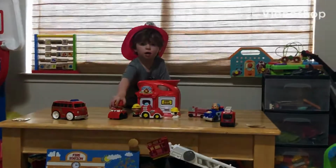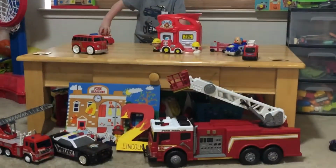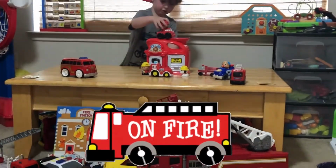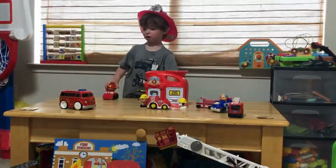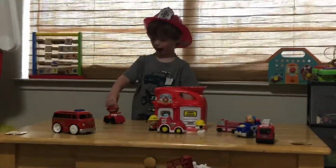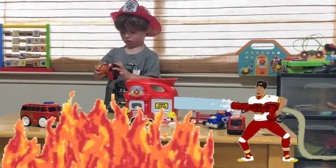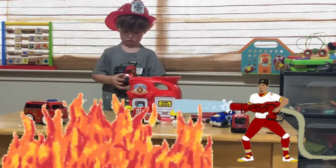Can you guys guess what we're playing with today? We're playing with fire trucks. That's right. What do fire trucks do? They spray the fire. Yeah, they spray the fire. That's right. They help people. They save people.